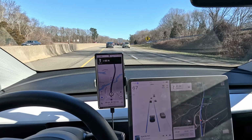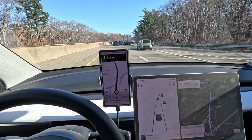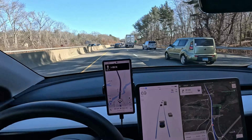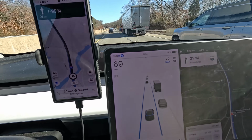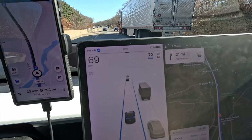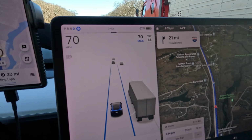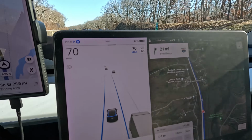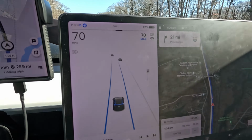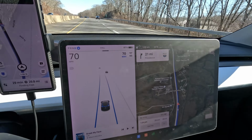So I wanted to show you something interesting here. Now, it's been out for a little while, but not everyone knows about it. So when you're in Autopilot and you're approaching a vehicle like a semi-truck, which we are here, you'll see that in the lane, it'll slightly move away from it until you pass it. And then it'll go back to centering itself in the lane. Very interesting. It makes you a little more comfortable when you're driving this on Autopilot and there's a lot of traffic around you.